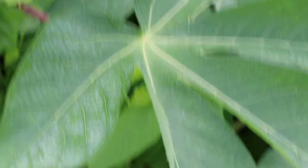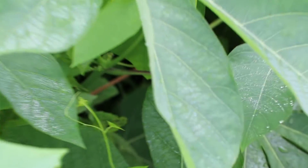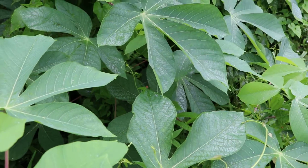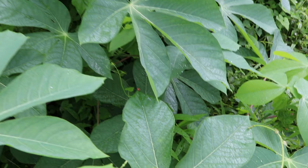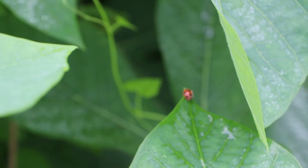Today is Sunday, December 22, 2019. This is a video of two ladybirds I saw today in Singapore, Yio Chu Kang. This was the first one I saw, which I did a video of earlier on.